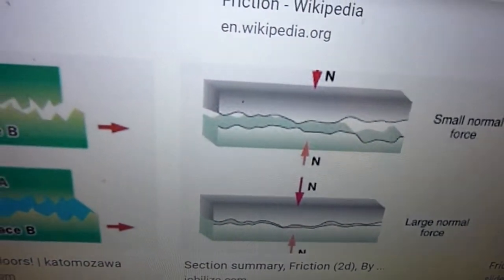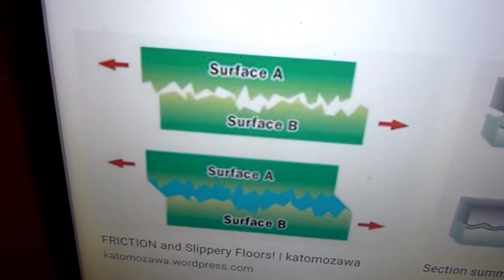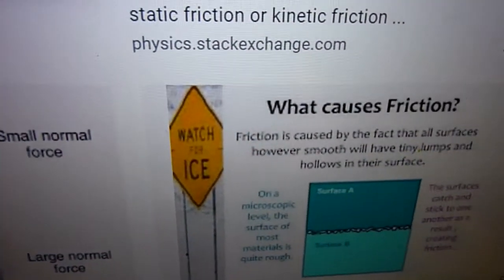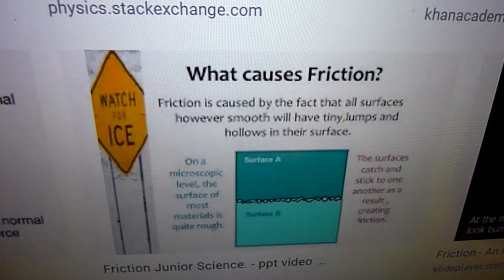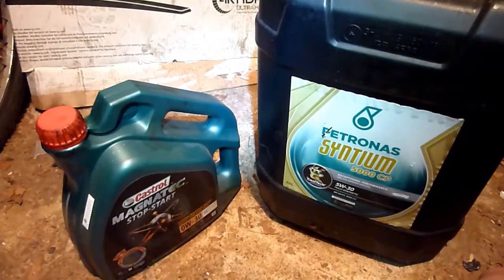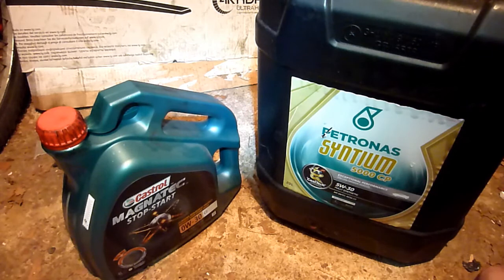Do you mix your oils? Are you so pedantic that you must have one type of oil? Do you flush your engine with really thick oil? Do you think it's a really bad idea to do that? That's my final point on there. So let me know what you guys think.